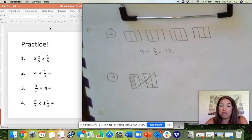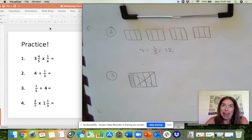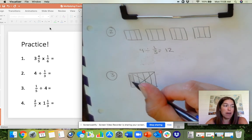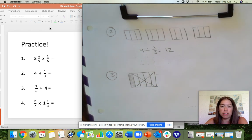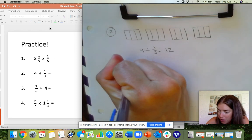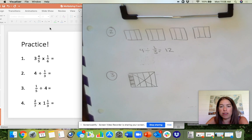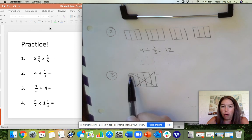This would be like maybe if I made a batch of brownies and was really hungry and I'd eaten 4/5 of them and I only have this 1/5 left, and now I want to split this 1/5 into 4 pieces. So let's split our 1/5 into 4 pieces. And then your job is to figure out what is the size of each one of those pieces. Don't tell me it's 1/4. This is not 1/4 of the whole pan of brownies.